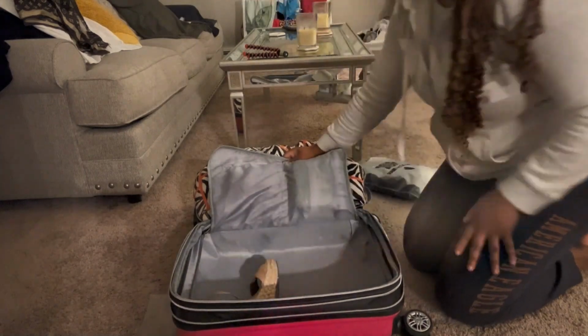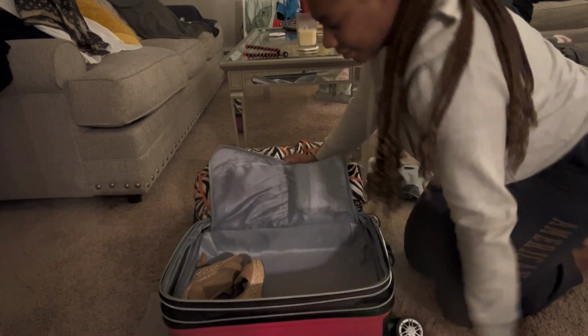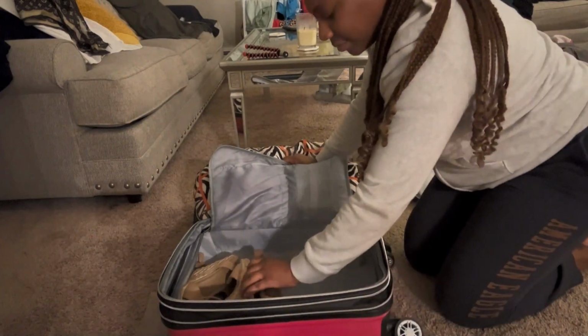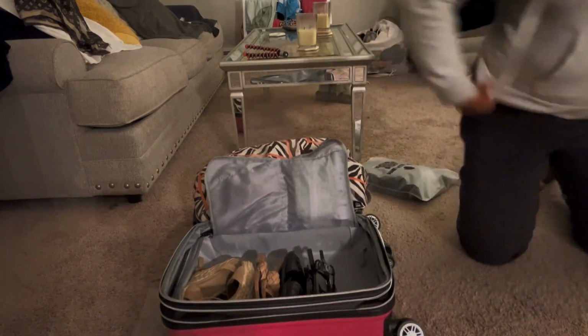And another thing is that I put my clothes on one side of my carry-on and I put all of my shoes on the other side. And again, I make sure that those shoes lay flat and they're not taking up any additional space.